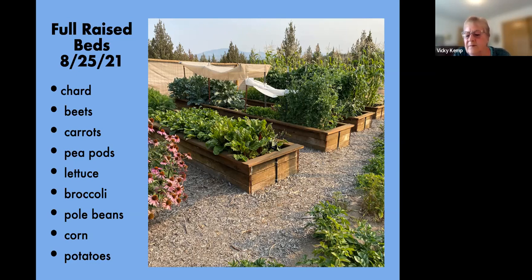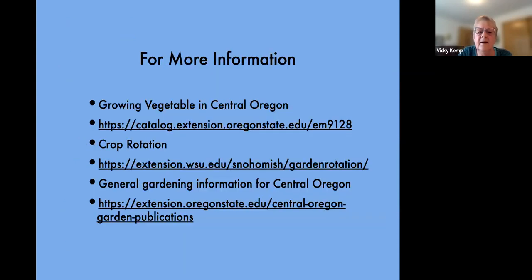And down to the lower right, that's the edge of the potato patch, the ones you saw earlier. And back to the fence, you can see the fencing in the back, that's still in place. Okay, that's the end of the photos.